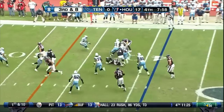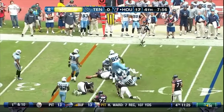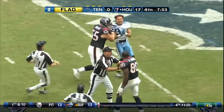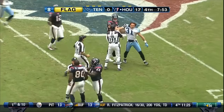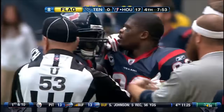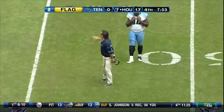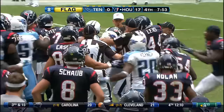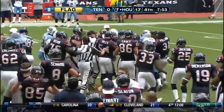Handoff for Ward on 3rd and 8. And Ward leaning forward. Flags come down. Oh, there's punching now. Yeah, Finnegan and Andre Johnson going after it. Both of the helmets were ripped off. And we may have even more action. Oh, it's continuing. It spills over.